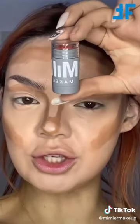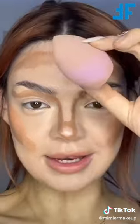Then we have this Lip and Cheek Tint. Blend everything in. And for my lashes, I use the Rise Mascara. In the end, I always spray everything with the Hydro Grip Set and Refresh Spray. And that is my summer vibes look. I hope you like it.